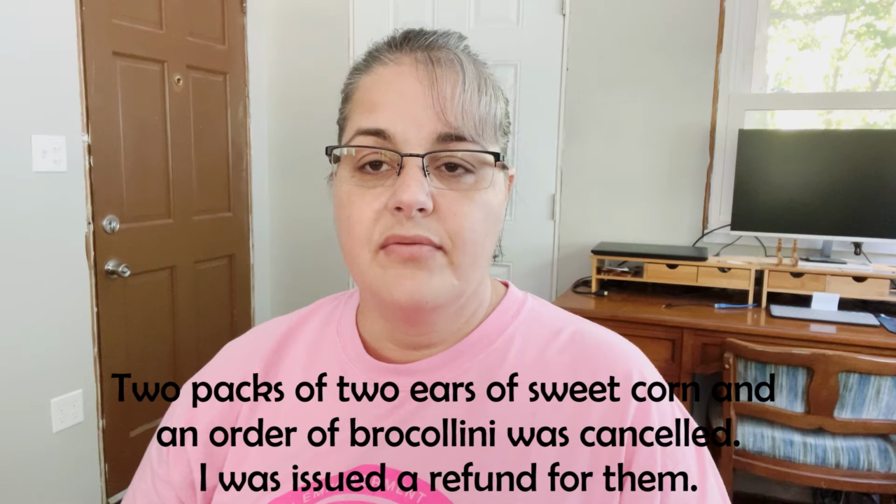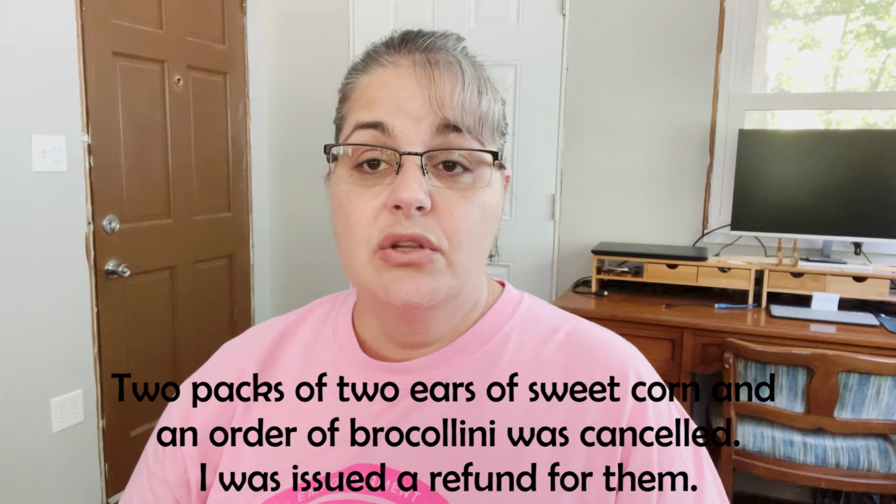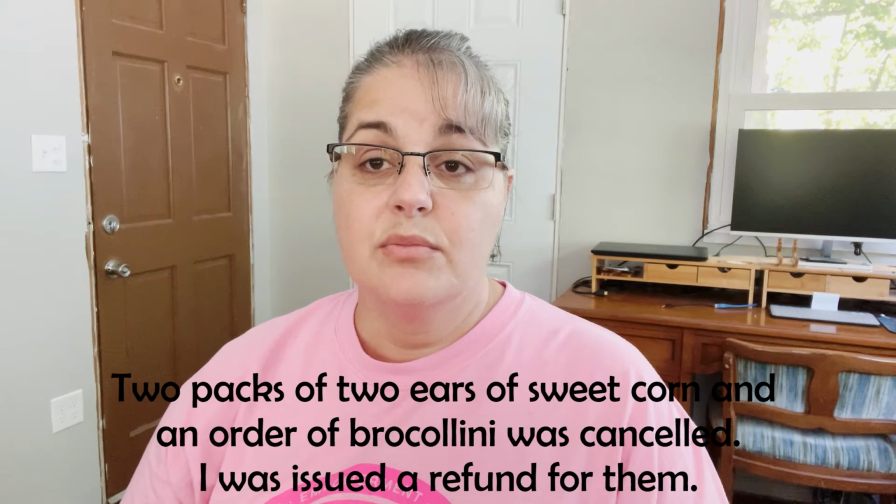You go through, you can pick from anything on their site, and now you can add multiples of an item. So you're not locked into things like, say, one bunch of radishes, one bunch of turnips. We did on this order some sweet corn. I ordered a couple packs of 2 sweet corn, and there was something else which I can't remember off the top of my head that ended up not being available. So they just took the price of those items off of the price of our box for this week.